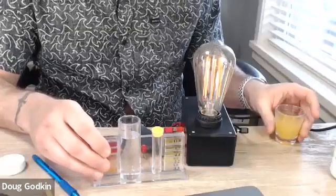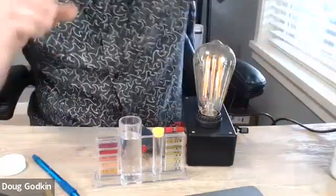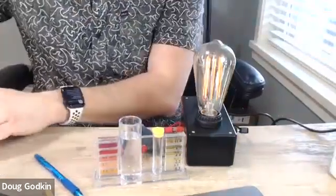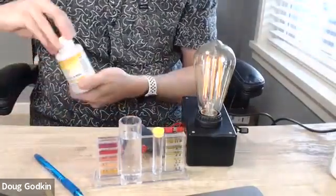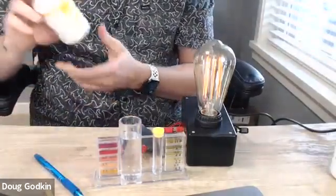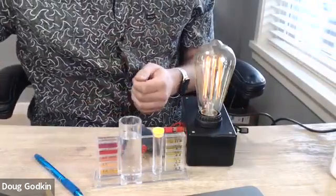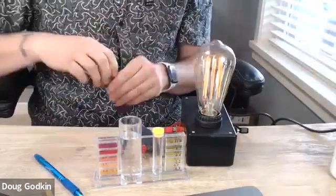That's a really cool test on multivitamins. If a company is using a really poor quality multivitamin, then you're not going to see that same transfer of energy, right? Here's another quick test for you.